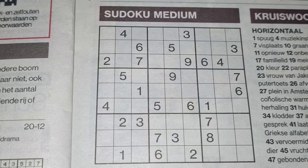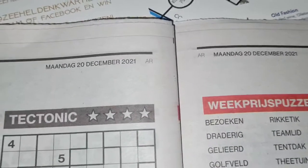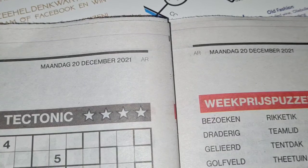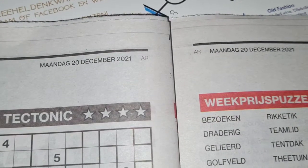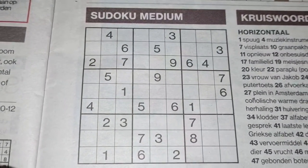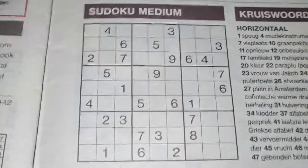Today, in the daily newspaper of Monday, yes, it's already Monday, December the 20th, 2021. We have here only one regular Sudoku, and it's a medium Sudoku. And we have good news and bad news today.